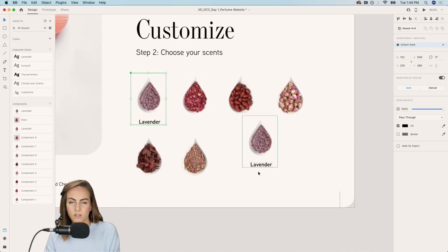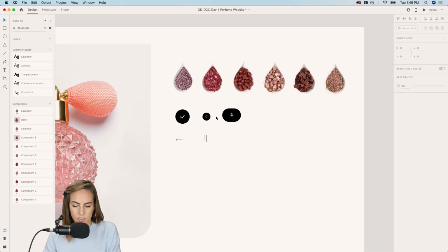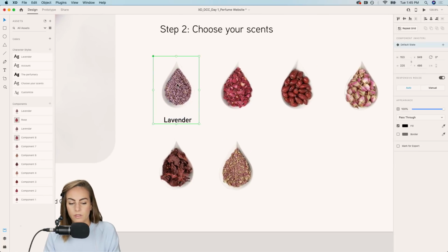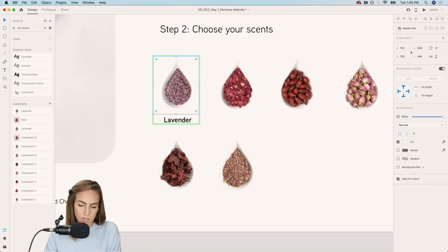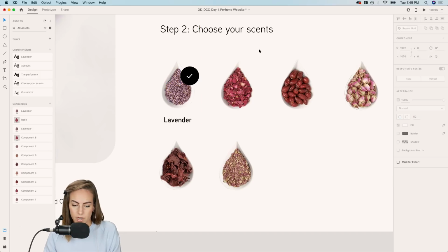But if I update the master, it will update any other ones that I have anywhere else on my artboards. So that's a super great trick. You can also do states. For instance, let's pretend I want to have this selected. Right now it's not selected, so this would be the default state. I'll just press plus, new state, and you can name it pressed or whatever you want to call it. Then make sure you're on pressed, and we can paste in this little check mark. We'll just put it to the right there.